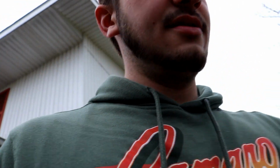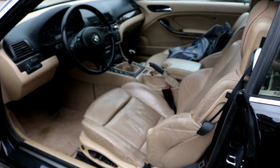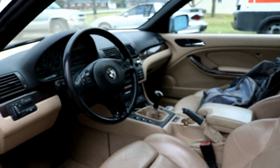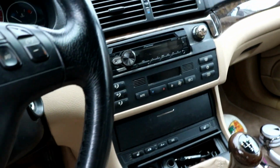If we go inside the car, it's been a one-family-owned car its entire life, and I was like, that's pretty cool. That's nice to know too. It ain't no cream puff, but if you compare it to the Cobalt, which is what I had before this, it's very nice.